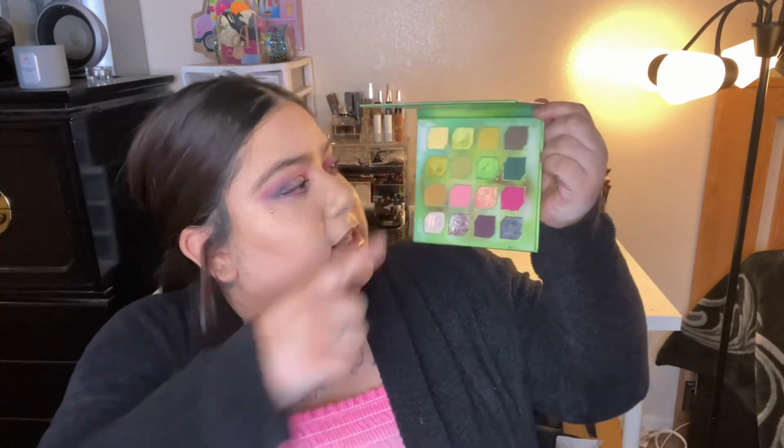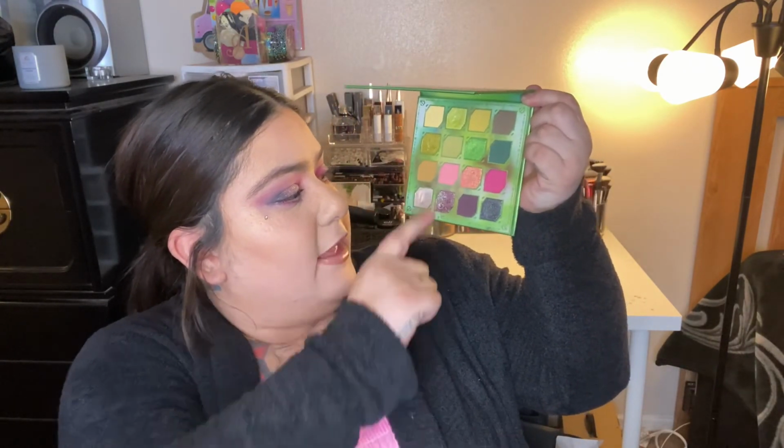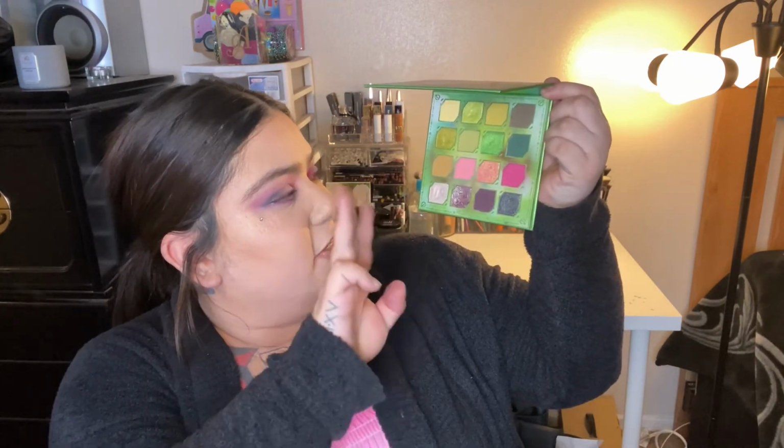I did forget to mention some of my metallics did get hard pan. So for instance, Florence got a little bit of hard pan, Venom got a little bit of hard pan, Hellfire got hard pan. I think those are the only 3 shades that I could tell that got hard pan, but it's not that much hard pan, so I've seen worse, so I'm not really worried about it, but I just wanted to let you guys know.